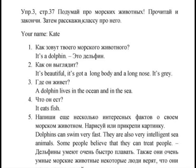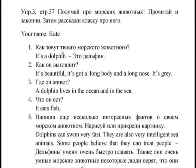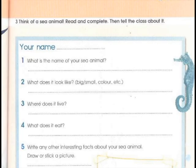Your name, Kate. Number 1. What is the name of your sea animal? It's a dolphin. Number 2. What does it look like? Big, small, color, etc. The answer. It's beautiful. It's got a long body and a long nose. It's great.